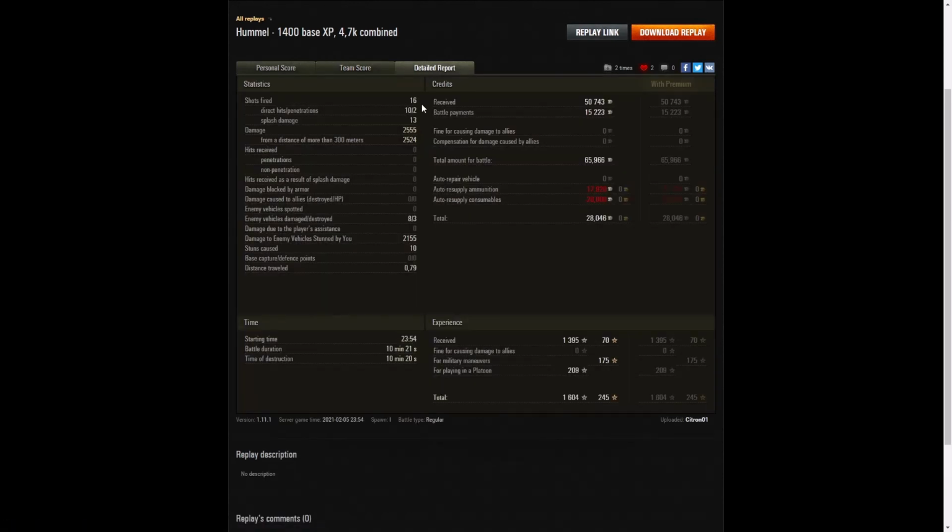He fired 16 rounds, so he only had 2 rounds left at the end of the game. 10 direct hits, 2 penetrations and 13 splash. Damage of 2,555 hit points, of which 2,524 were up more than 300 meters. The difference being that shot on the defender, who just came driving right round the corner and walloped straight into a 15 centimeter shell coming the other way. 8 enemy vehicles were damaged, 3 were killed, and 2,155 hit points of stun assist off 10 stuns.